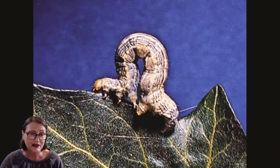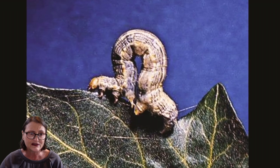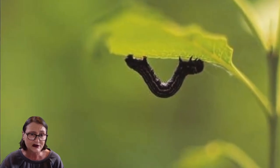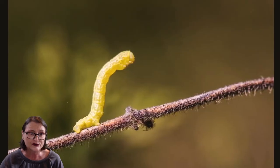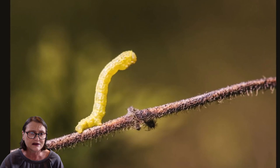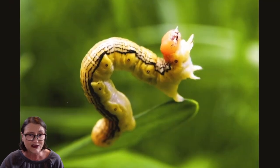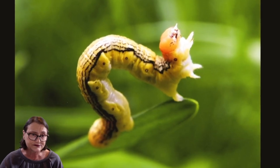Inchworms can communicate using pheromones, chemicals that help them attract mates during the adult stage. The coloration of inchworms can vary widely, ranging from green and brown to more vibrant hues, depending on the species. Certain species of inchworms exhibit fascinating behavior, such as forming marching lines when traveling in groups.